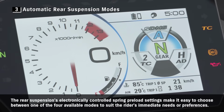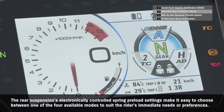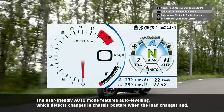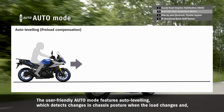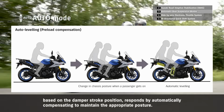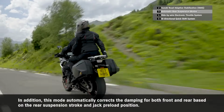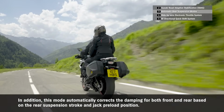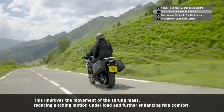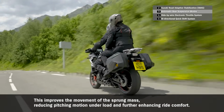The rear suspension's electronically controlled spring preload settings make it easy to choose between one of the 4 available modes to suit the rider's immediate needs or preferences. The user-friendly Auto mode features auto leveling, which detects changes in chassis posture when the load changes and, based on the damper stroke position, responds by automatically compensating to maintain the appropriate posture. In addition, this mode automatically corrects the damping for both front and rear based on the rear suspension stroke and jack preload position. This improves the movement of the sprung mass, reducing pitching motion under load and further enhancing ride comfort.